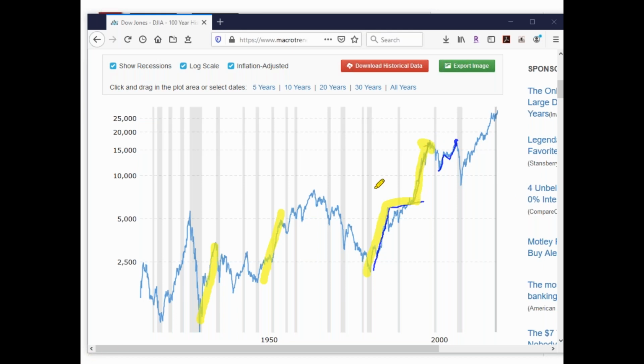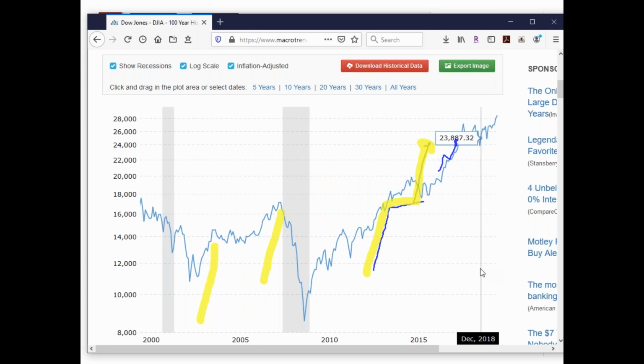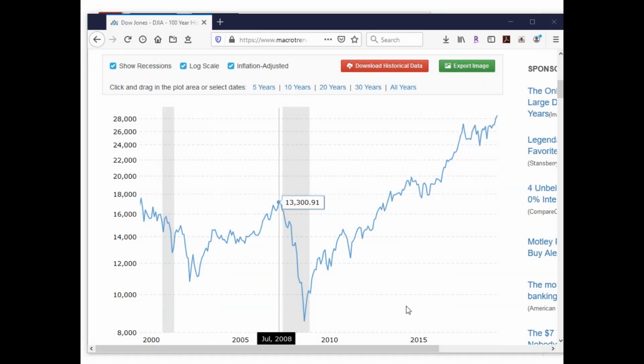So back in 2000, I was looking for a correction way back then. And it was because I was looking at inflation adjusted charts and also what was happening on some of the smaller time frames, like daily charts in some of these internet bubble stocks. So we were seeing these patterns that were basically like Bitcoin over the last couple of years, where you would just surge and then you would collapse. And seeing it happen over and over again on smaller time frames helps you pay attention to what's going on in those larger time frames. So here's a closer look. This is just the last 20 years.